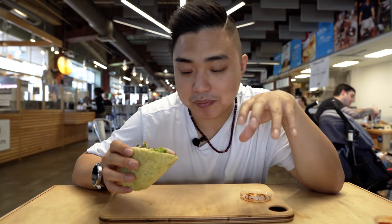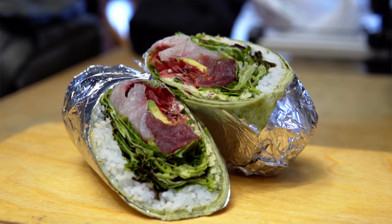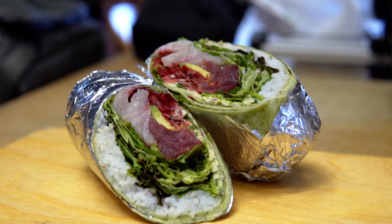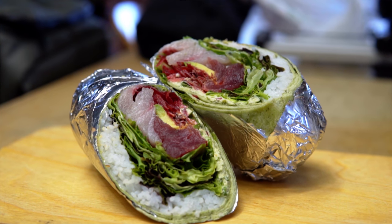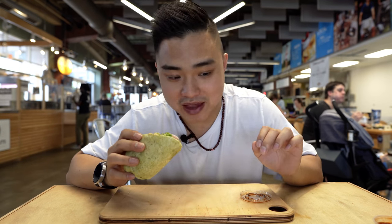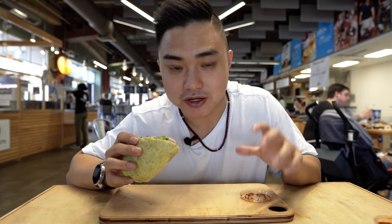So in the chop shop, I'm pretty sure this is jalapenos, edamame hummus, yellowtail right now from what I can see, and just wrapped up in a spinach wrap. And I don't know why, but they have some secret sauce that they put inside, and it makes me keep coming back here to eat it because it's so good. Let's go.